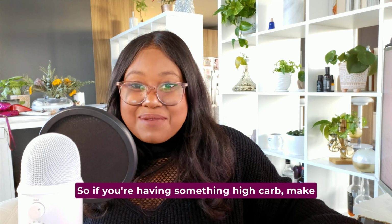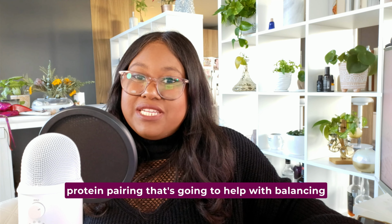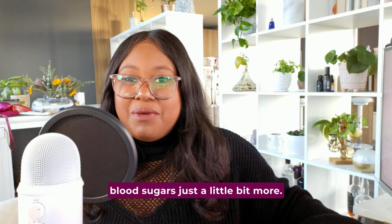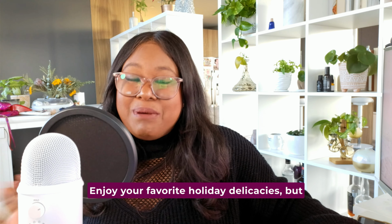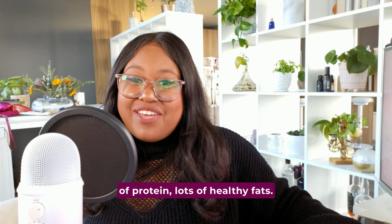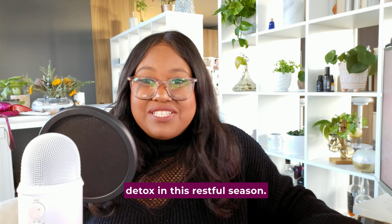So if you're having something high carb, make sure that it's got a fat, fiber, and protein pairing. That's going to help with balancing blood sugars just a little bit more. Enjoy your favorite holiday delicacies, but make sure you're eating nutritious meals with lots of fiber, lots of protein, lots of healthy fats.